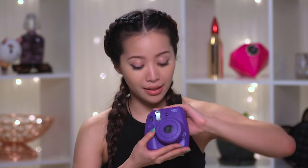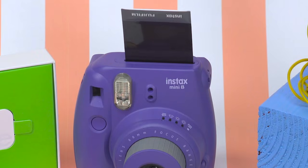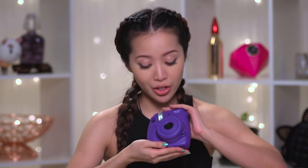If you can't find the Hello Kitty Instax camera anywhere, or maybe the price is a little too high, you can get the normal Instax Mini. So this is their normal one. It takes the same exact pictures as the Hello Kitty one. The only difference is that one has a Hello Kitty body. The other one is the normal one made by Fujifilm, and they come in a variety of different colors, and they're all super adorable looking.